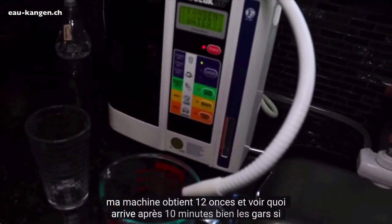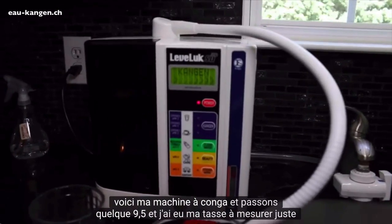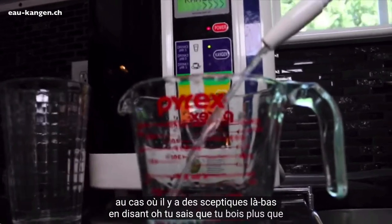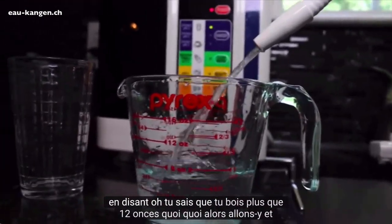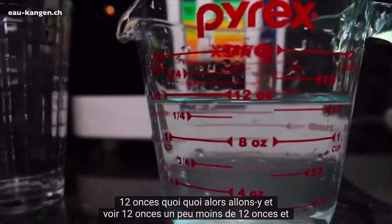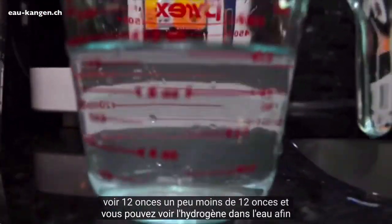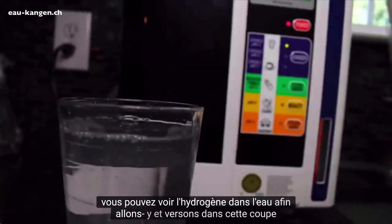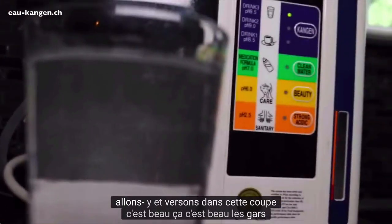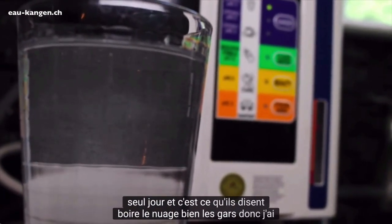All right guys, so here's my Kangen machine, and let's get some 9.5, and I got my measuring cup just in case there's some skeptics out there saying, oh, you know, he drank more than 12 ounces, whatever. So let's go and see 12 ounces. Just under 12 ounces, and you can see the hydrogen in the water. So let's go ahead and pour it in this cup. There, you can see the hydrogen in the water. That is beautiful. That is beautiful, guys. That is what you want to be drinking every single day. And that's why they say, drink the cloud.